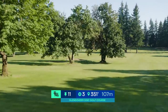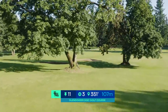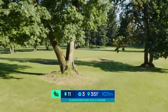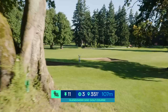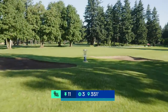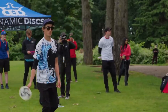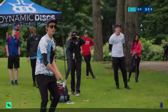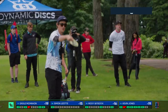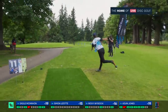Hole 11, par 3, 351 feet, completely blind from the tee. That tree on the right is kind of your best guide as to where you want your drive to swing in. You want to push it as close to that tree as possible with maybe an overstable fairway driver, maybe a mid-range, and just try to barely slide in left and somehow avoid that bunker that Eagle has found both round one and two.